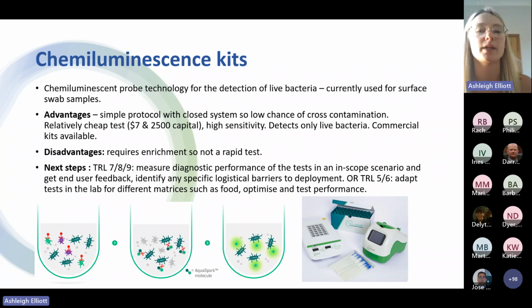The next technology we're considering is a chemiluminescence method. This is based on a chemiluminescence probe, which can be covalently linked to a specific enzyme-labile group. Then if the target bacteria is present in the sample, it expresses this specific enzyme, which can cleave the enzyme-labile group from the chemiluminescence probe, and this results in a reaction and causes an emission of light, which can be measured. So the technology is currently available for swabs of surfaces for certain bacteria.